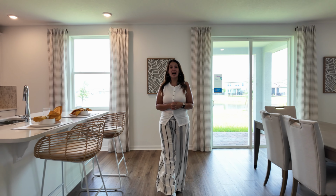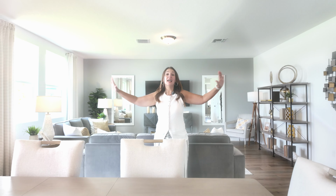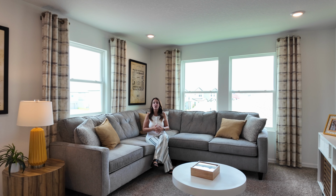Looking for space, style, and serious value near Lake Nona? This home has massive open living areas, a huge loft, plus plenty of room for the whole family. Stick around, I'll show you why this is one of the best deals in St. Cloud.